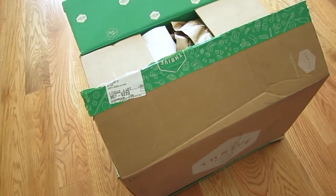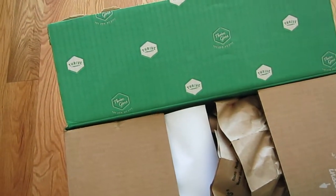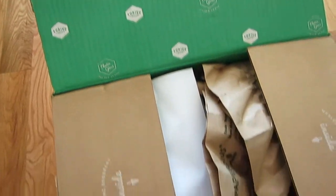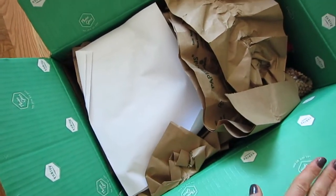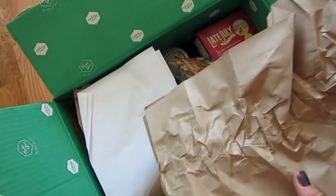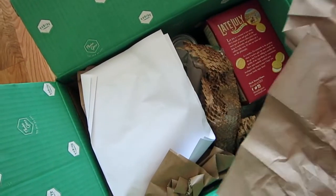I am very happy to see you here today, and I'm also very happy to share with you what I have received in the package from Thrive Market. I have been using Thrive Market for about a year now. I am a member, and I find that I really save money buying things, especially supplements. Sometimes, believe it or not, you can save up to $10 on something.